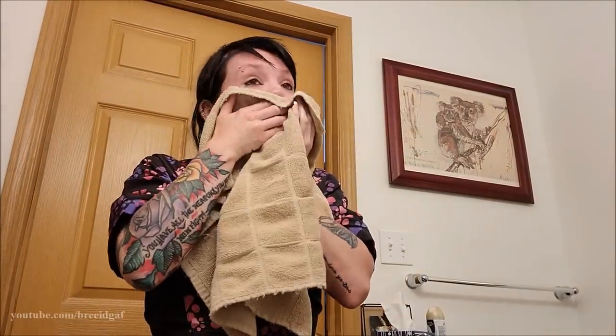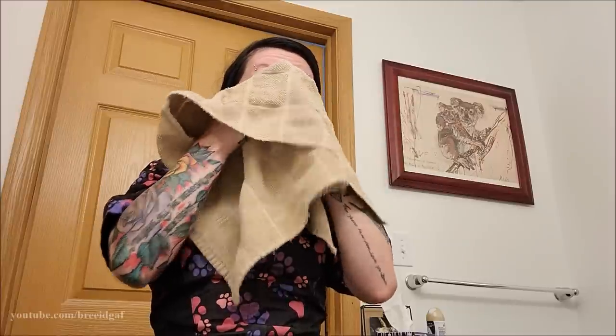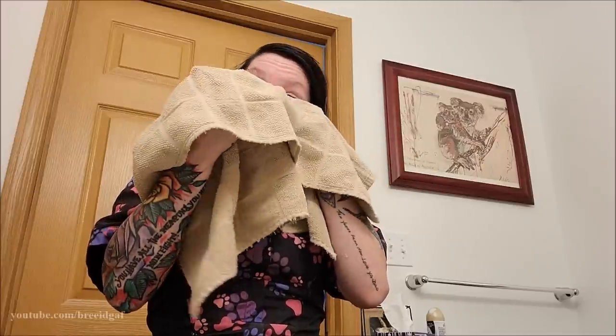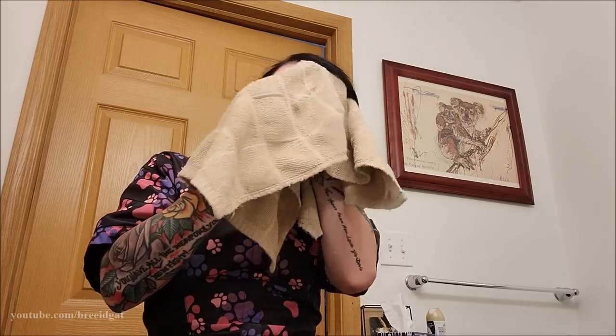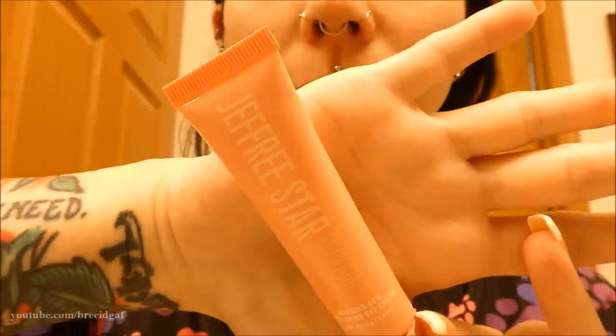And I'm just going to dab my face dry, and we are going to get started on one of my skincare routines in the morning. I always use my Jeffree Star Skin Under Eye Cream. I always use that every morning. It really helps make my eyes look a little bit brighter, get rid of some of that puffiness. Especially since I don't sleep very well at night, getting rid of that puffiness is definitely a must.